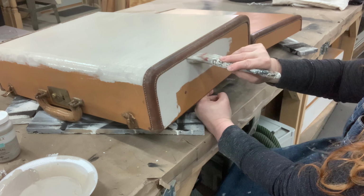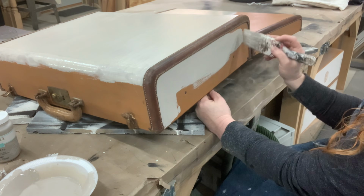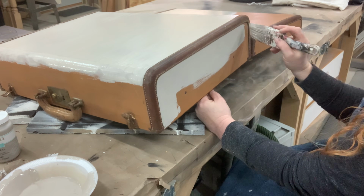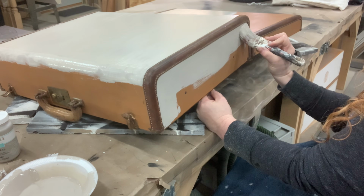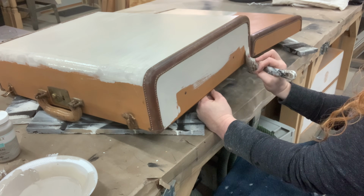It's going to be a lot of little delicate painting. I didn't want to spend the time to tape off. That leather has a raised lip, so I just used my detail brush like I would use to paint trim. This is also one of those really soft bristle brushes, so it's great for chalk paint.